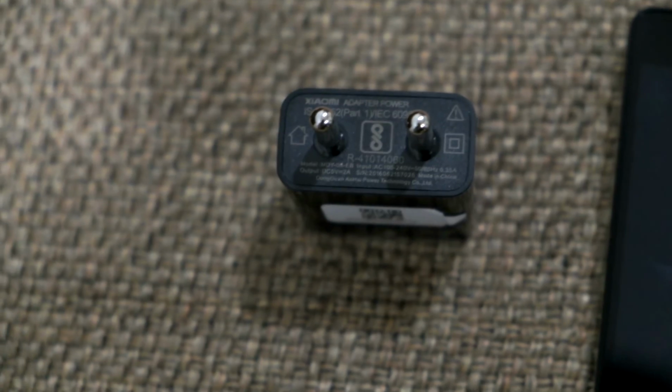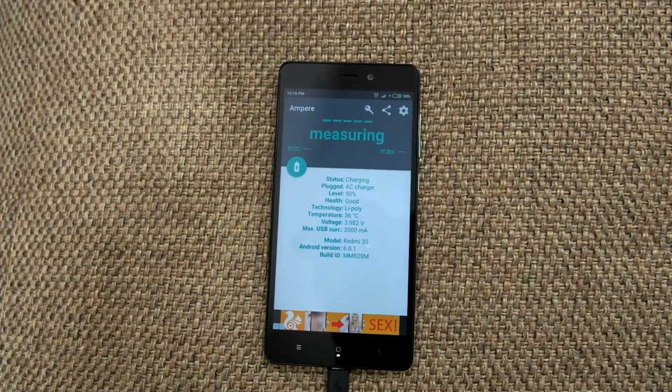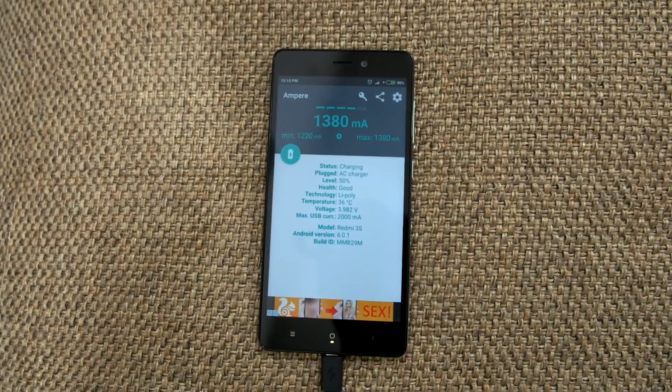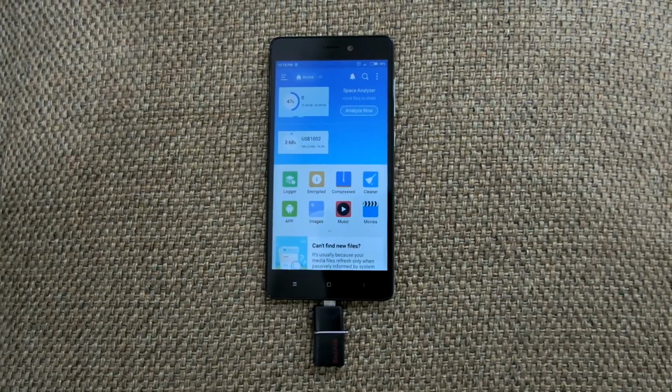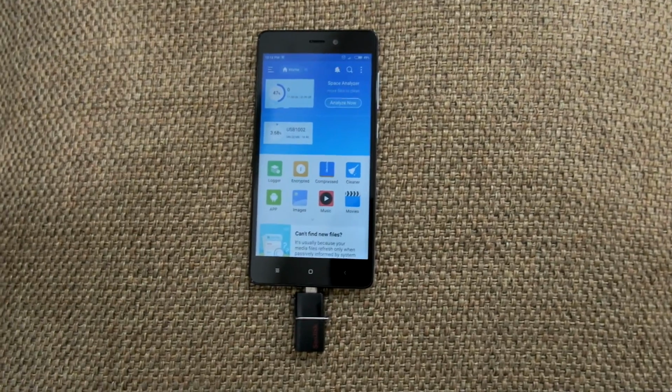Now the charger shipped is a 2 ampere charger, and it's not false actually. You are going to get close to 2 amp when your screen is off and the phone is in a sleep position. USB OTG is supported, but for some reason GPS is not able to work with it.